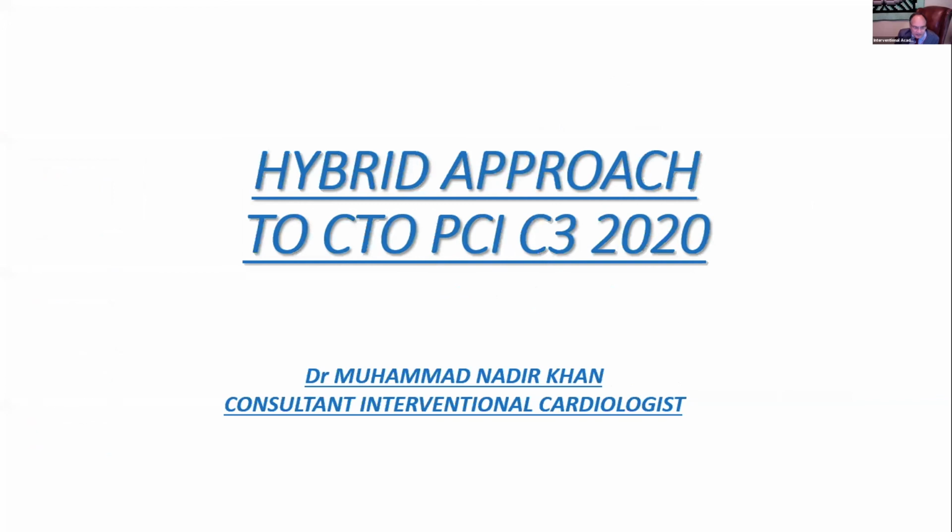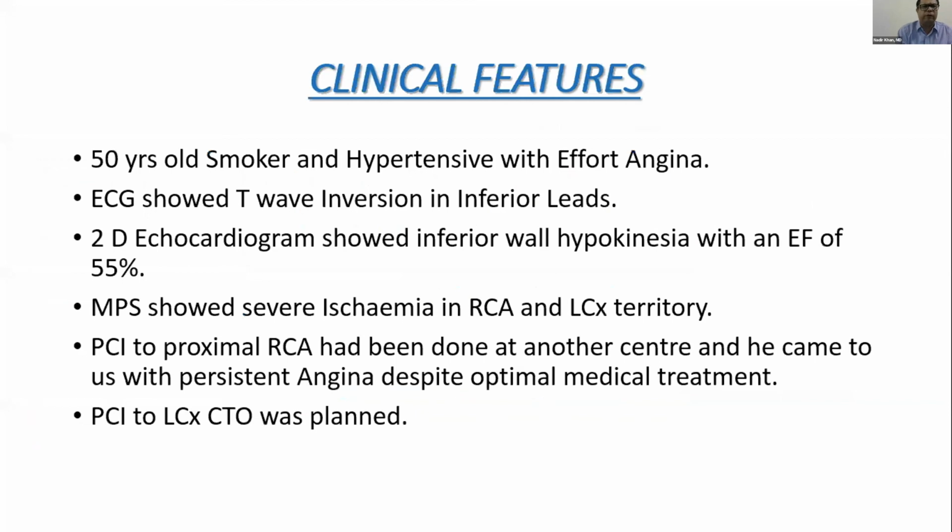Yeah. Great. So I'll be showing one of my initial cases that I did when I started CTO PCI. The reason I've chosen this case is that there are a lot of learning points, especially for beginners. Our case was a 50-year-old smoker who was hypertensive and had effort angina. His EKG showed T-wave inversions in the inferior leads, with almost normal ejection fraction and inferior wall hypokinesia.